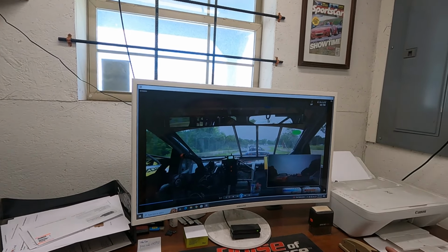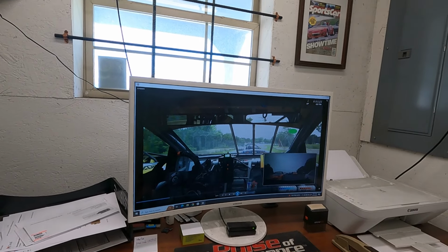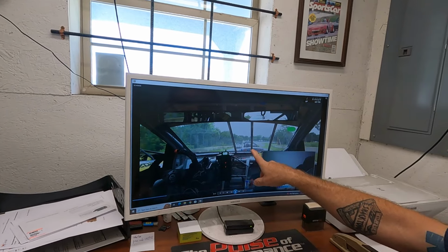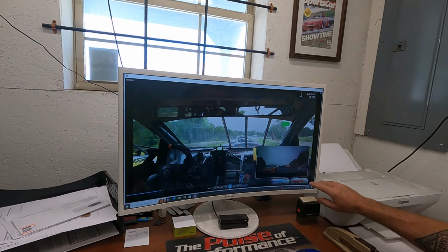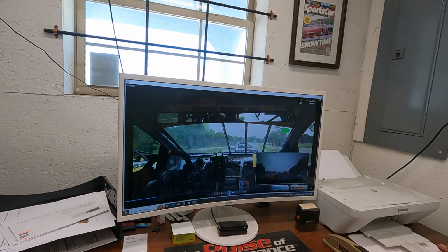Okay, here we are coming into turn 3. All I'm seeing right now is I've got a Miata here and I've got a Miata here. I don't even know that Chris is here, and maybe that's on me, but I don't know. I didn't see him.